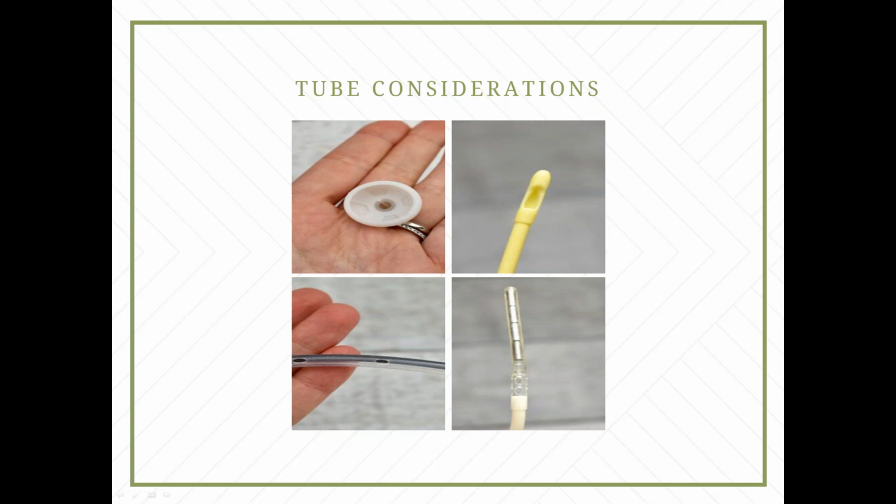It's important to be familiar with the type of tube your patient has so you can determine if the risk of blockage is higher or lower. Tubes that are 14 French or greater are very unlikely to block, especially if they have straight openings at the tube tip like the tubes in the top two photos.